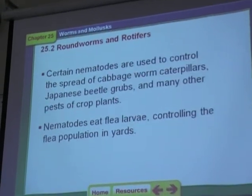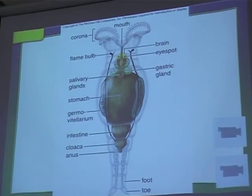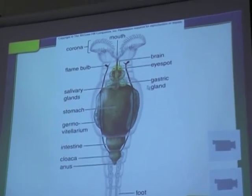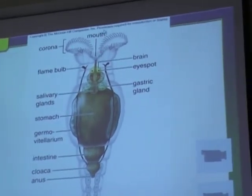Now, along with the nematodes, we have organisms called rotifers. They are a little bit different from roundworms. They're also pseudocoelomates. They have little tufts of cilia on their head that kind of beat in a circular manner. And that's why they call them rotifers, because it looks like they have rotating heads that spin like this. Here we show, up here, there's the cilia that spins. They have bilateral symmetry, so they only form equal halves if you cut them right down the middle like that.